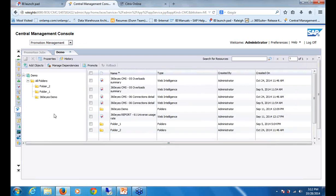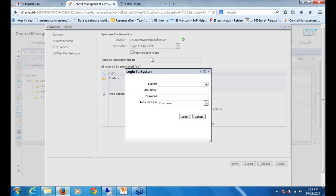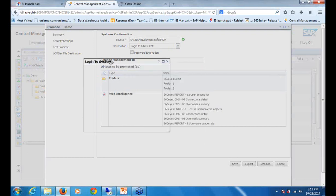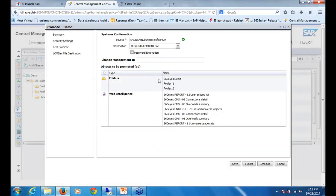So I selected the resources, these 3 folders, and in order to create a backup, I need to hit this promote button. Once I hit the promote, it gives me an option to choose my destination. I can output it to an LCM bar file, which is the latest version of the bar file, or I can also choose to log into a different CMS server. In this case, this would be a CMS to CMS transfer. So all the objects that I selected here would be transferred to this new CMS server that I would log in to. But for now, I just want to output it to a bar file for the purpose of this demonstration.